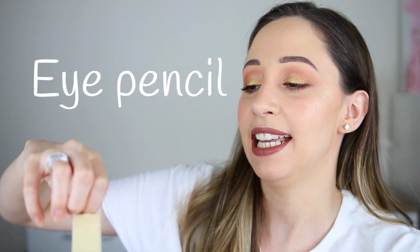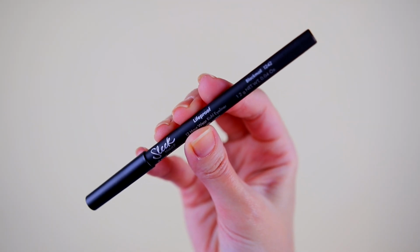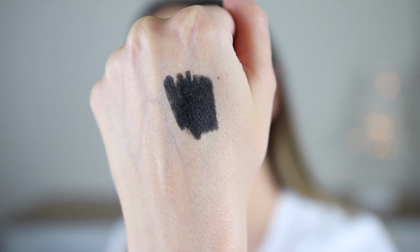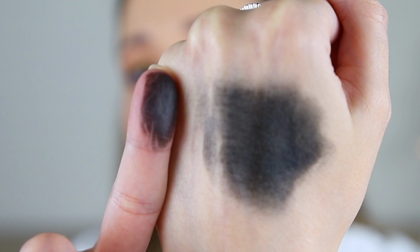Door number 14. Eye pencil. I'm saying eye pencil. This one is the Sleek Makeup Life Proof 12-hour wear kohl eyeliner in Blackmail. Oh my god, it's so creamy, and of course the tip broke. This one dries fast, but you have some time to blend it out. It has a very nice color payoff. You can use it as a base on the eyelid or even in the waterline.